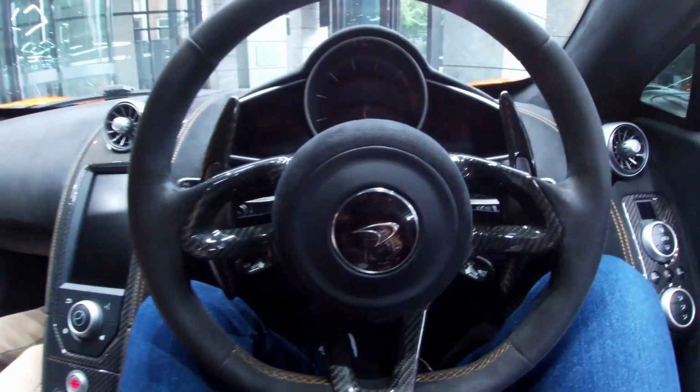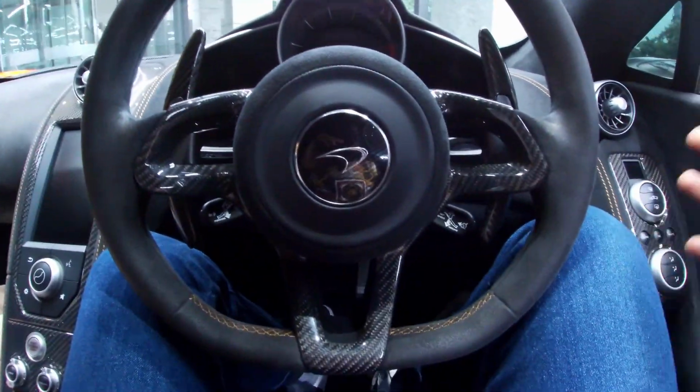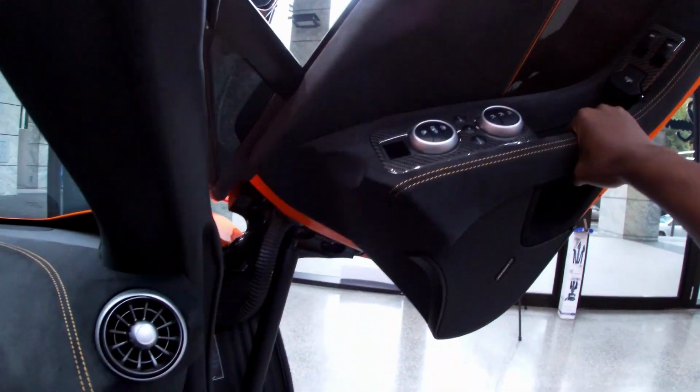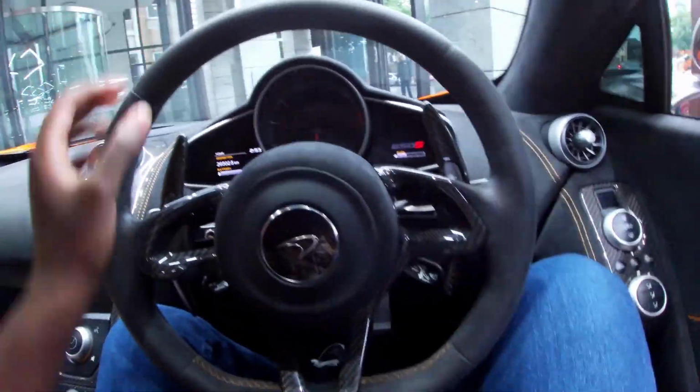Now that we are in the interior of this stunning car, first off, I just wanted to talk about the doors because it's a McLaren, and the way you open it is you have to pull a lever up here and then you push it up, and that's how it goes up. And I wouldn't advise putting anything in there because it would probably fall out. Although since this is a supercar slash race car, there's not much storage in here.